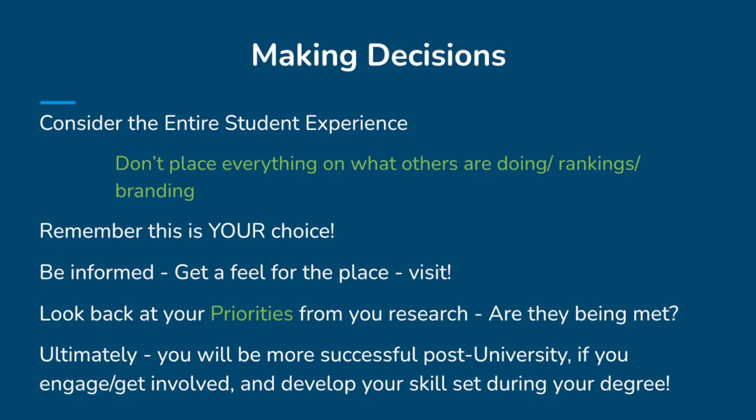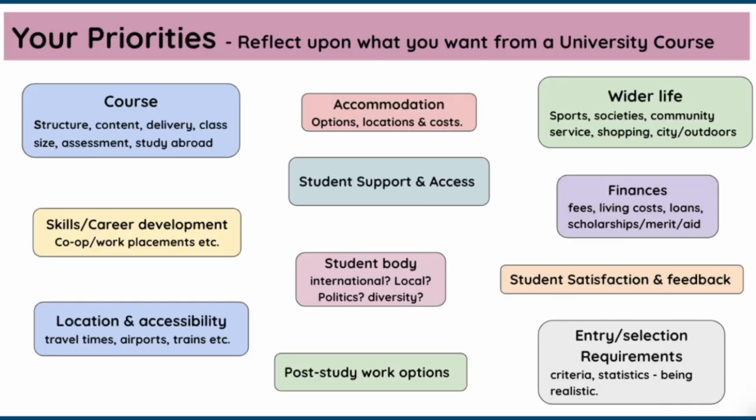So when you were researching universities, we went through priorities, and it's also still in the Schoology pages under the grade 11 page. Think to yourself, are my priorities being met? That's the question you need to ask yourself. What were my priorities and are they being met? Ultimately, remember, you'll be more successful after university if you engage and get involved and develop your skill set during your degree. These are those priorities that I was talking about. And then let that help guide you.